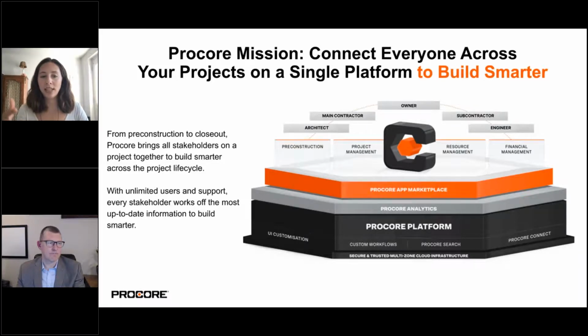And a big part of this is, we have a variety of tools listed out here, but there are even smaller tools in between. But from pre-construction all the way through to closeout, Procore's mission is to bring the stakeholders together across the project lifecycle. So that's from the design phase all the way to closeout. We have unlimited users and support, and we integrate with a variety of solutions.